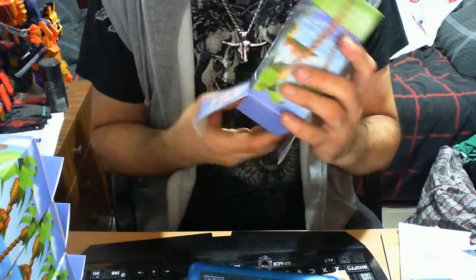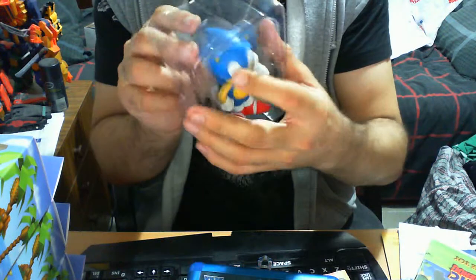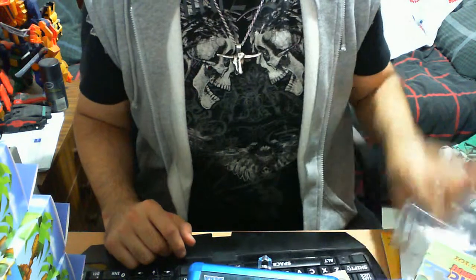So, guys, as I mentioned, I will open this up and give you my thoughts on it. Now all of them are exactly the same. There's absolutely nothing inside the box, so I put that aside, and it's just the actual item itself. It is held by plastic. Now let's take him out. That's pretty much the plastic. If you want me to review this, you have issues.